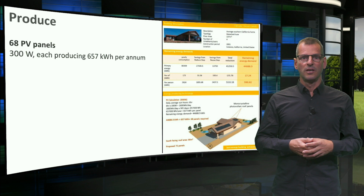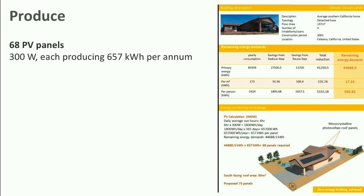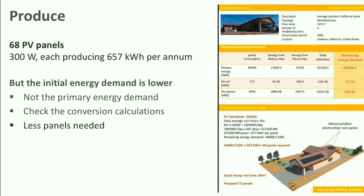As expected, the final demand is to be solved by PV, for which Karen uses 68 panels, each producing 657 kilowatt hours per year. In this case of a desert climate, the 300 watt peak and the output of more than 600 kilowatt hours per annum is acceptable. Her number of panels is based on the initial demand, later reduced by her measures.